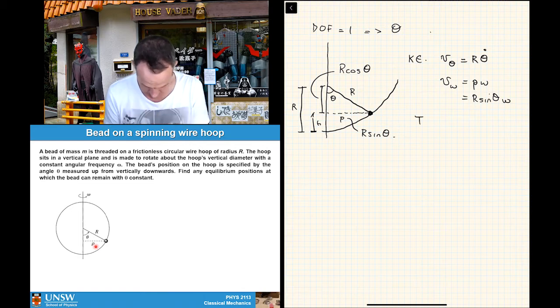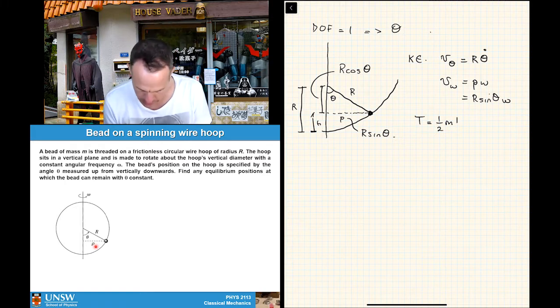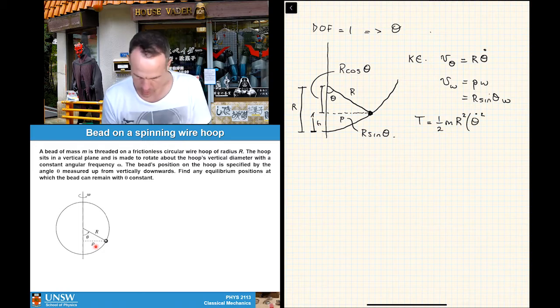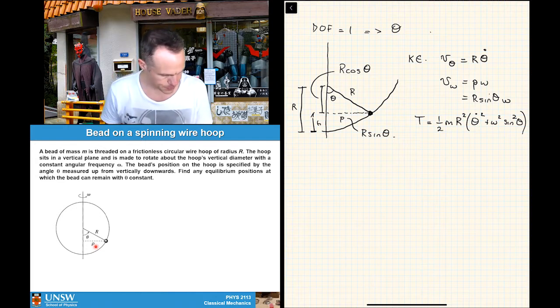So our T here is going to be a half m. When we take the square of the velocity, we're going to get a common term of r squared out the front. And the top one will give us a theta dot squared, and the bottom one will give us an omega squared sine squared theta. And so that's our kinetic energy term right there.